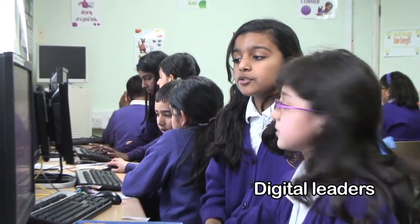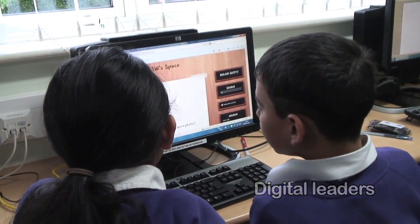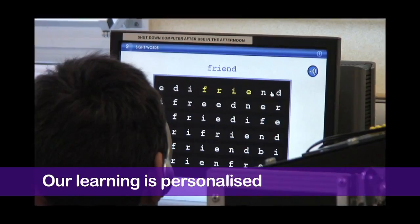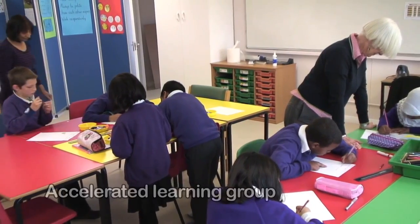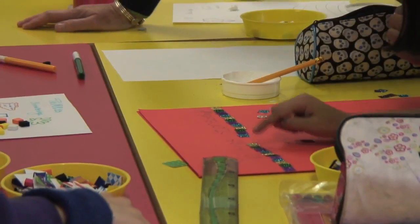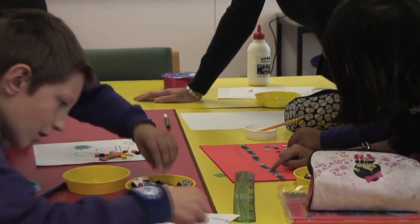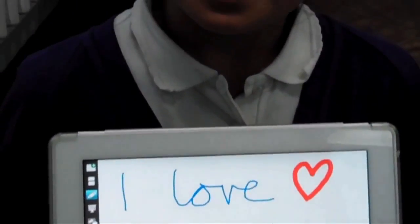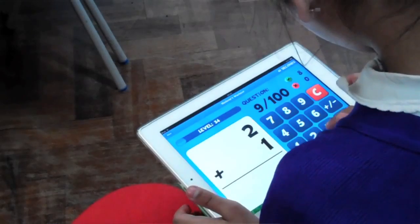Digital leaders is when year 5 and year 6 help year 3 with the ICT, and we teach them some new stuff like e-safety because it's really helpful for them. It's our responsibility to help them, so it's not just the year 3's progress, it's also our progress too. Fun, and we have a little circle time when we begin the group. What I have learned from the iPad is creating stories, adding and subtracting, making films and telling the time.